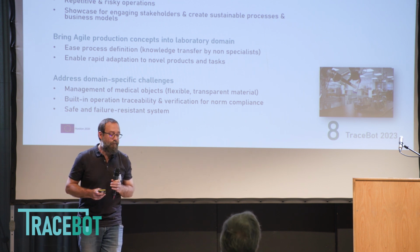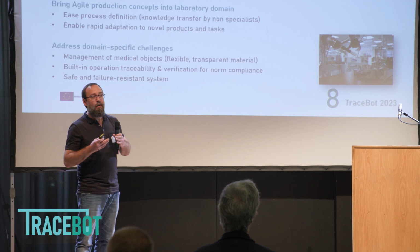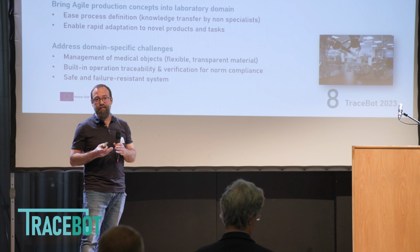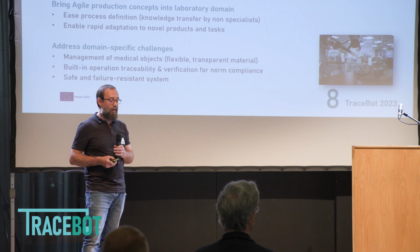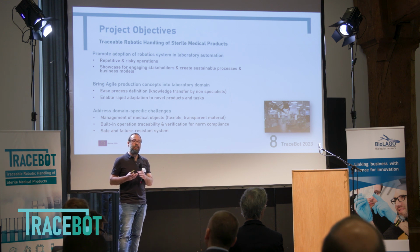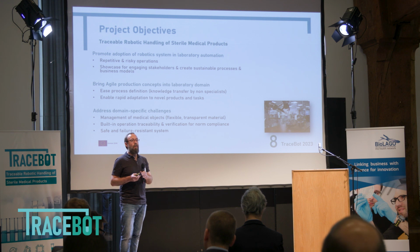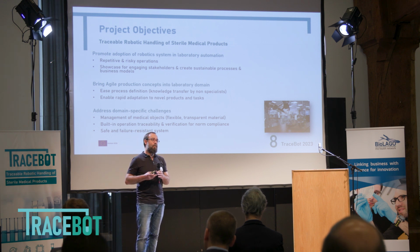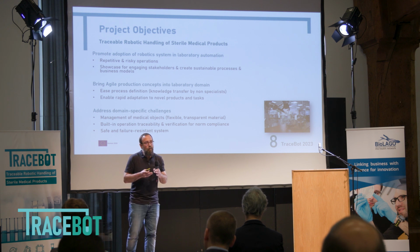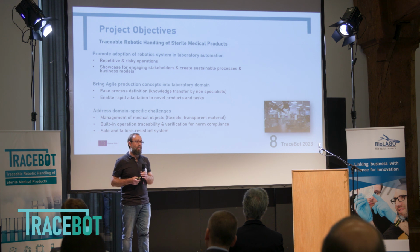The objective of the project was, and still is, to promote the adoption of robotic systems into the lab, in particular for any similar operations that are risky for the person and for the task itself, and that are repetitive. That's typically the operation we would like to be conducted by a robot, right? And it's a research and innovation action. So our objective is not to generate at the end of the project a product ready to be bought, but we see this use case as a good showcase of what could be achieved nowadays with cutting-edge robotic technologies in the laboratory domain. And we would like to bring in a concept of agile production that is very trendy and used in more traditional industries, in which we are looking at robotic systems that are easy to program by non-specialists and also capable of adapting to slight changes of processes and product design.